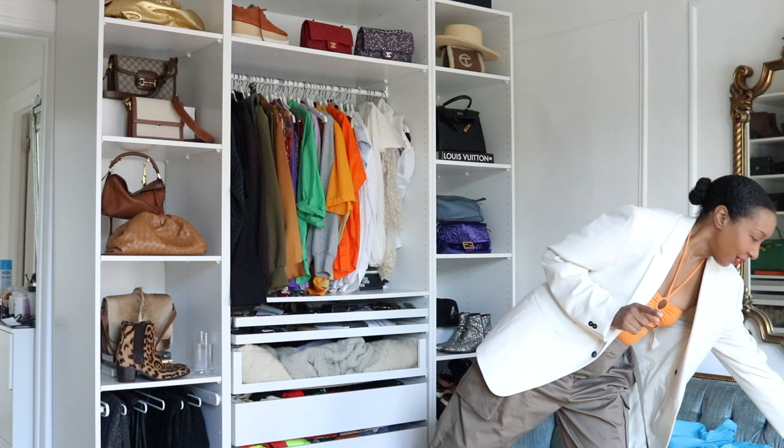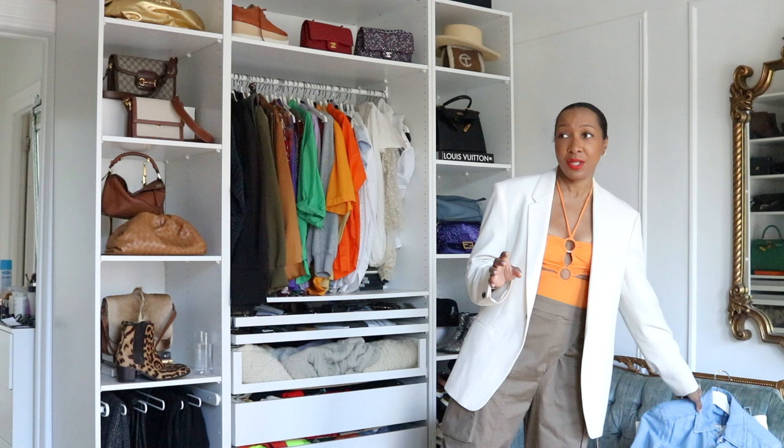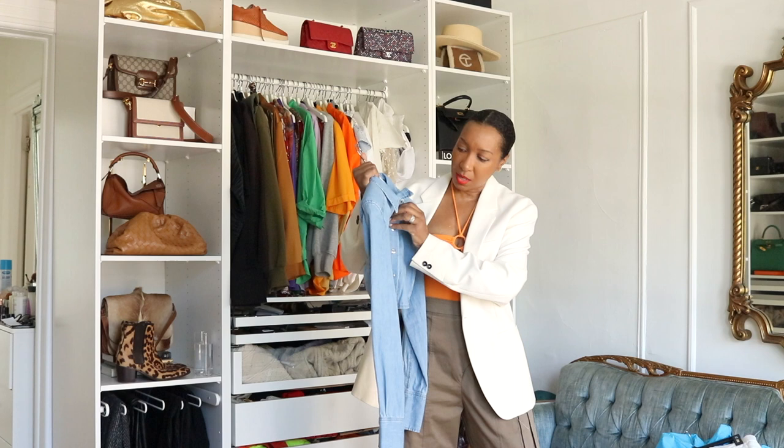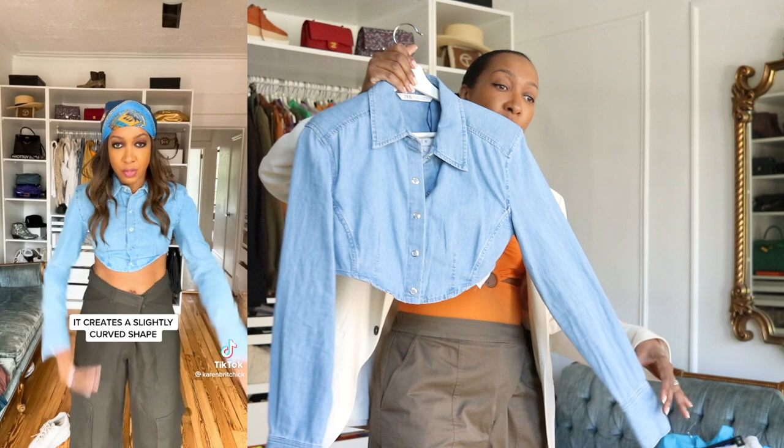Continuing on. A lot of these things in this video are from Zara. I've not shopped in Zara for a very long time, but when I do, I tend to find pieces that feel really like me, and so I can hold on to them. I got this gorgeous chambray, actually, much lighter than denim. I like that it buttons all the way up, and the main thing is, it's long sleeves but it's cropped. And I like that it dips down the middle like that. It looks so good on. So I got that and I really like it.